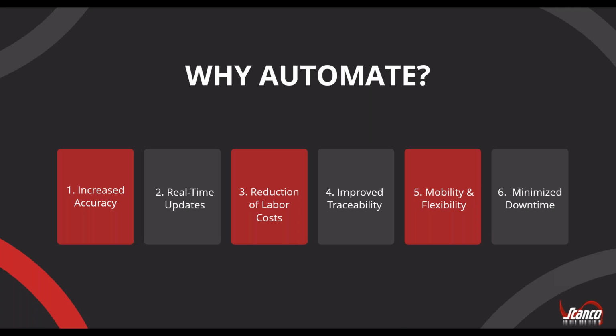Reduction of labor costs. When using automation, you'll need fewer workers because scanning reduces the manual labor required for physical counts. And it reduces that need for overtime as well because it makes the count process quicker. And that in itself reduces labor costs associated with performing physical counts.